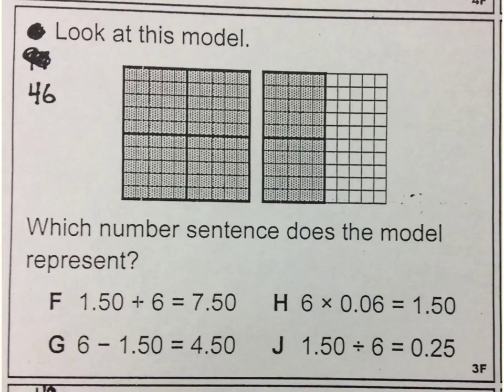Number 46. Look at this model. Which number sentence does the model represent?